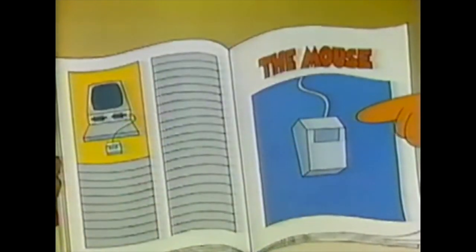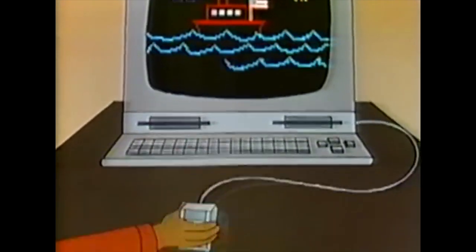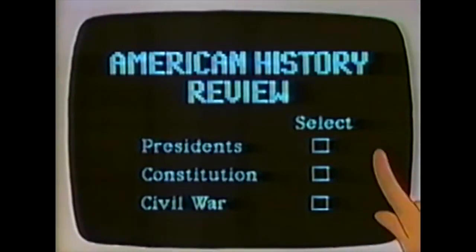Like the mouse? Right. It's an input device. The mouse is an easier way to move the cursor. You can use it to make pictures in some graphic programs, or move words around if you're using a word processor. Neato. Some computers have special screens that are sensitive to your touch.